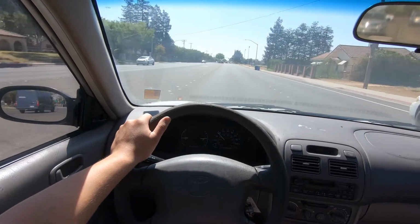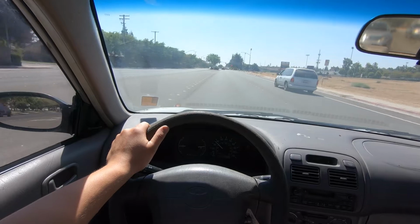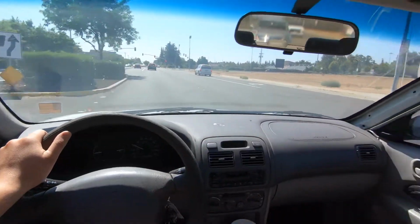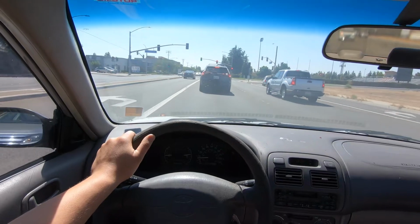So just remember to be safe. Right here, I already see that there's a stop sign, there's traffic in front of me. I'm not even hitting my gas anymore, I'm just kind of coasting. I could switch lanes over here, but there's too many cars and everyone else is switching lanes. So I am just going to relax right here.